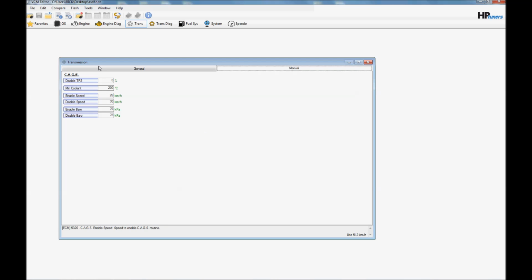So basically everybody in the world wants to disable this the first chance they get, and the way to do that is just to change these conditions so that they're never achieved. For example, minimum coolant temperature. CAGs minimum coolant temperature. Minimum engine coolant temperature required for CAGs routine. So, does your coolant temperature ever reach 200 degrees Celsius? No, mine doesn't. So I put it to 200 degrees Celsius and the CAG system will never turn on again. Simple as that.